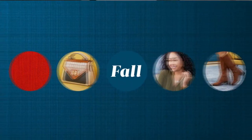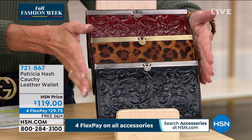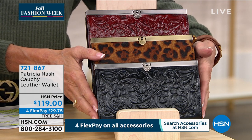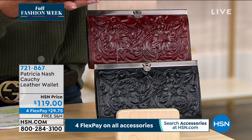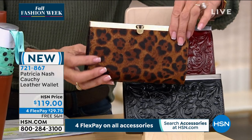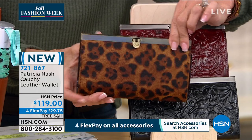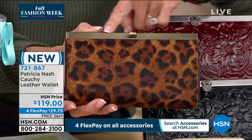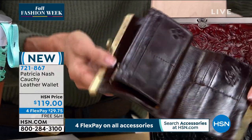But let's take a look at another fabulous gift idea. This is our, I hope I'm pronouncing it right, is this Couchy? Couchy wallet. Okay, that's good. This, my goodness, just kind of reminds me of the elegance of the 20s and the 30s. You're looking at another beautiful chic wallet. Right on the front you have basically a facile frame, and then you open it up and slide it out and look.